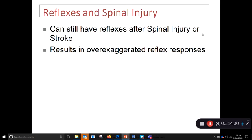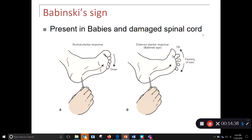Now, I did mention it, the reflexes still work if it's something that has damaged the spinal cord. It's just that they are over-exaggerated reflexes. You can also see something else sometimes manifest. So for instance, there's a Babinski sign. If you look over here on signal B, this is also from Marlon Serrano, I took this from Pinterest.